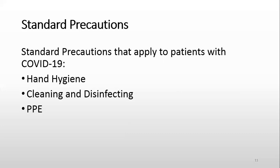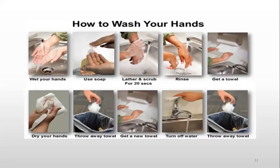Let's review guidelines for hand hygiene. Caregivers should perform hand hygiene before and after all client contact with infectious material, before putting on and after removing personal protective equipment, including gloves. Hand hygiene after removing personal protective equipment is particularly important to remove any pathogens that may have been transferred to bare hands during the removal process.